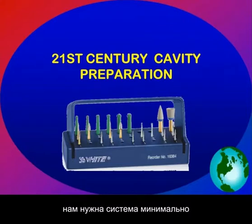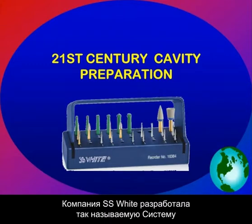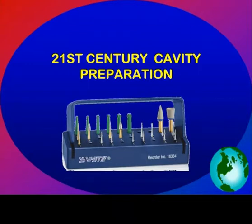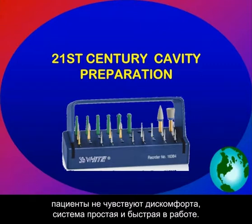Along with bioactive materials, we need a minimally invasive preparation system. This is the way to do dentistry in the 21st century. S.S. White has developed what they call the Comfortable Cavity Preparation System, which does all this. It is minimally invasive. It is a system that has very little need for anesthesia. The patients are very comfortable, and it's very easy and quick to use.